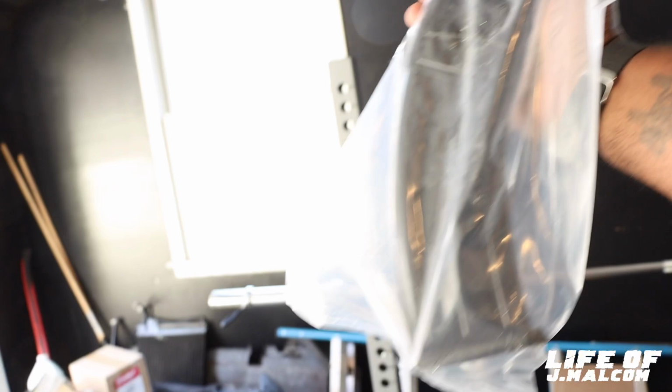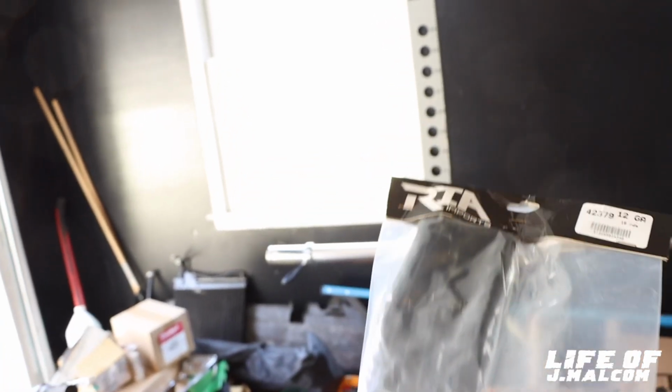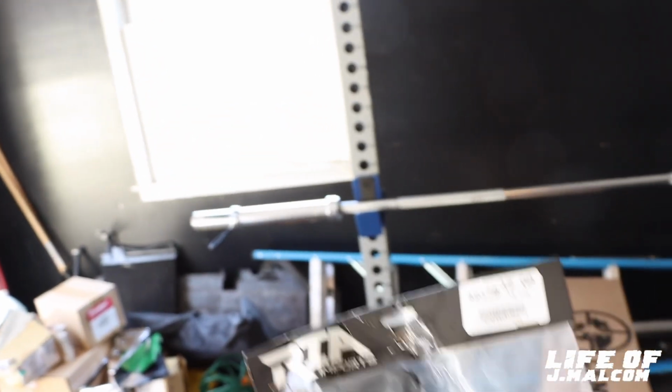This a 19 round mag. That bad boy is ginormous, as the kids would say. That thing is ginormous, boy. So I hope they work. If they don't, we're gonna take it back. And then I got these, and I got some 12 gauge ammo, man.